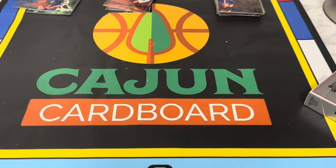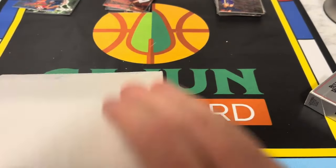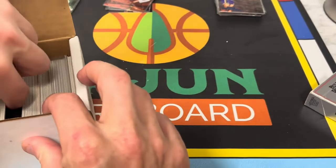All right, 95 Skybox, close shop. Let's go to 98 Fleer Ultra. It's only 125 cards, so this will be quick. Oh, we got some other cards back here in penny sleeves. Interesting. I don't know what those are for.